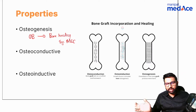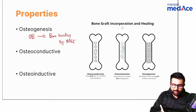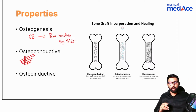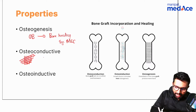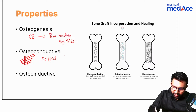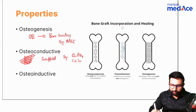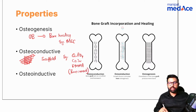Then comes osteoconductive property. This is not a direct bone healing property. It is a kind of property where it forms a meshwork. What this component will do is form a meshwork along which bone can form. So this has a scaffold property. Examples are calcium phosphate, calcium sulfate and polymethyl methacrylate, which is also called bone cement. In bone cement the major component is polymethyl methacrylate. So these are all osteoconductive components.